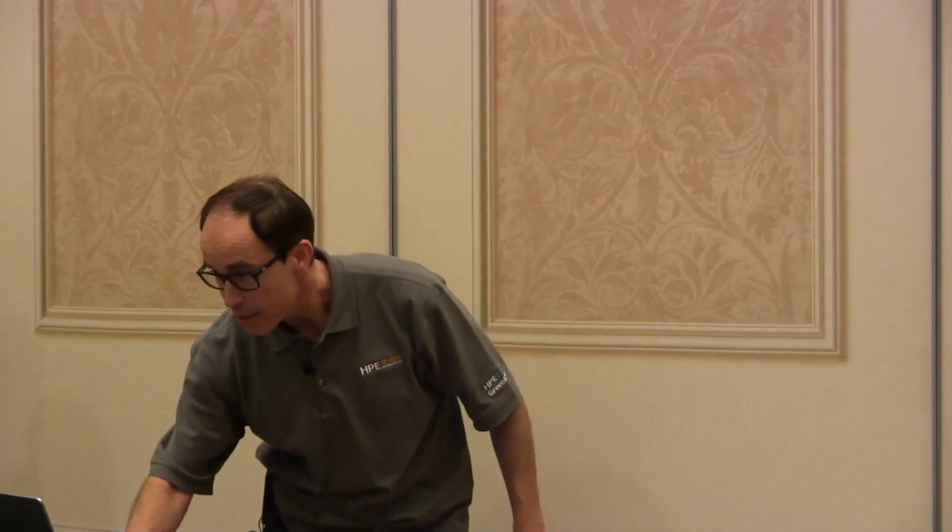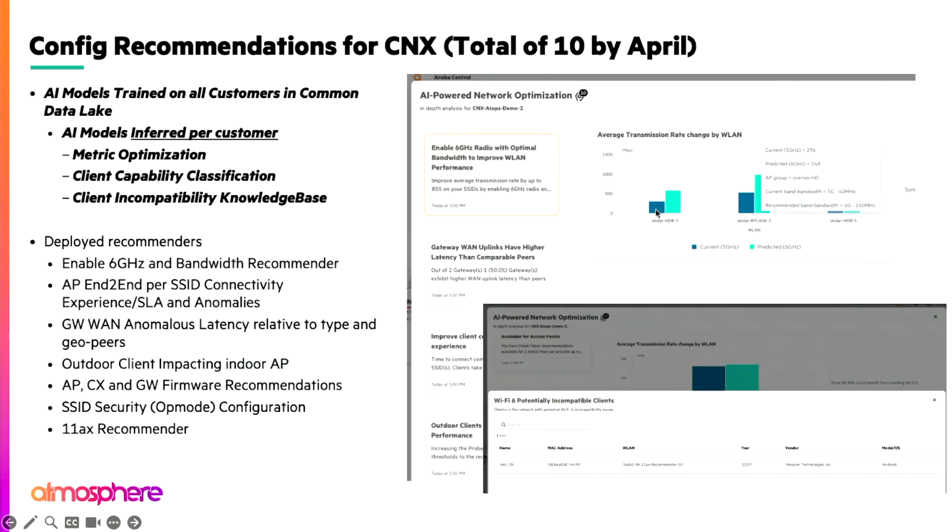So those bar charts: you say, this is the performance your peers' clients were getting before, and this is the clients after. I cannot even read that font. That's just a screenshot, so that's probably the 6 gigahertz one. The dark blue is the before, and the green is the after. The AI model predicts, based on your clients, your AP density, your SNR, and your channel utilization, that you'll go from the blue to the green.